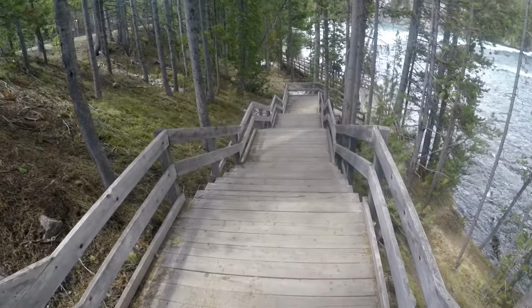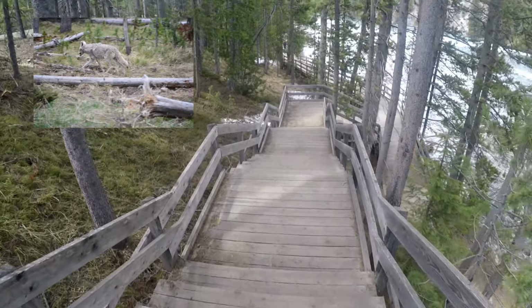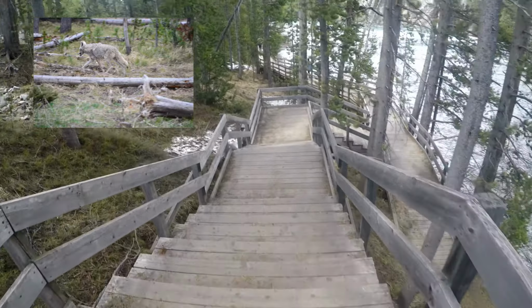So we just finished lunch and had a little excitement. A wolf came up to our table. We had to all jump in the car. I tried to get a few pictures of it. I'll post them just before this video.